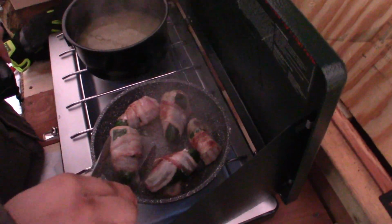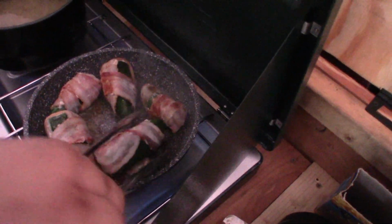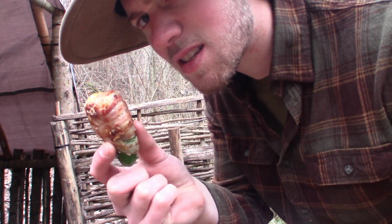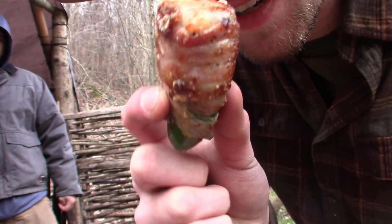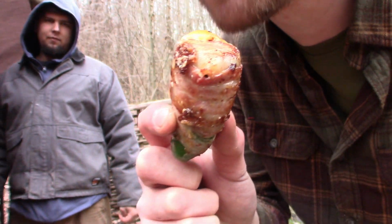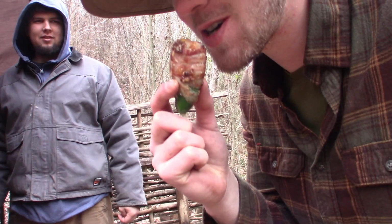Oh boy. Looking good. You can see the bacon starting to fall off of some of them. Oh, look at this thing, dude. I mean, you got your golden cheese coming out of there. You got some cream cheese coming out of there. You got the bacon. Nicely done, son. Oh, nice. We're gonna try it out. I want to see how it does.